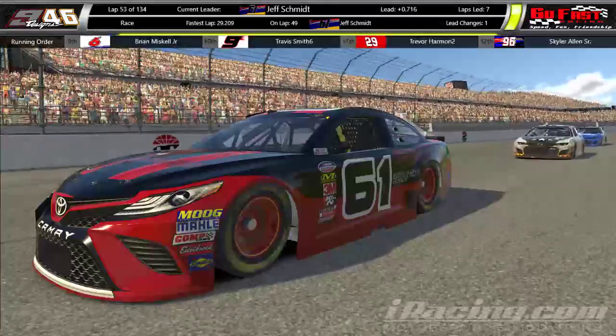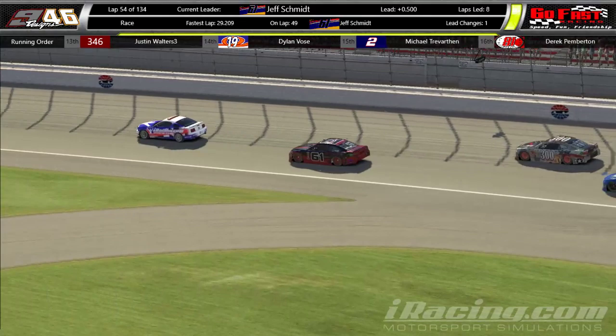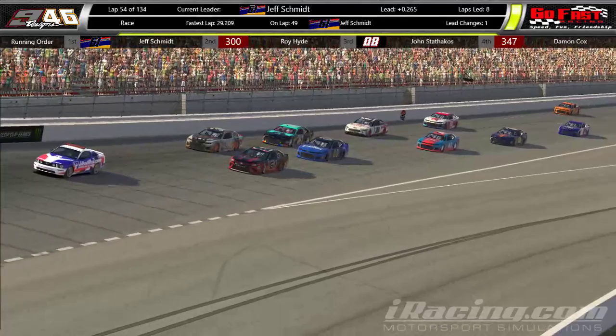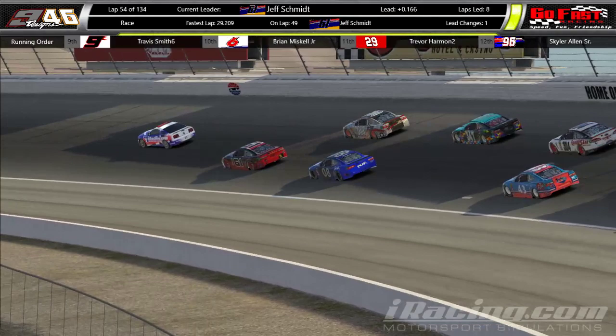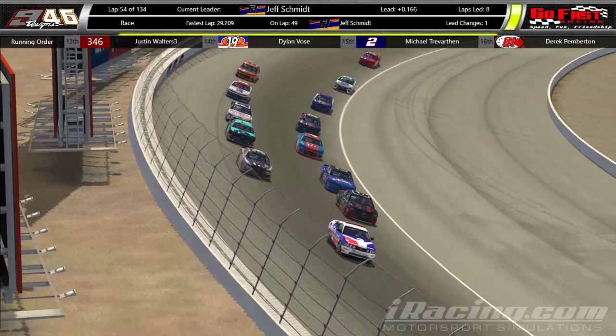We're getting ready to go back to green flag racing. One more lap around under the pace, under the caution lights flashing here at Las Vegas Motor Speedway for GoFastRacing's Boyd Gaming 150, brought to you on Twitch and YouTube by Next Gen Racing Productions. These high-powered machines working their way through turn one, getting ready to go back green flag racing. Lap 54 of 134.